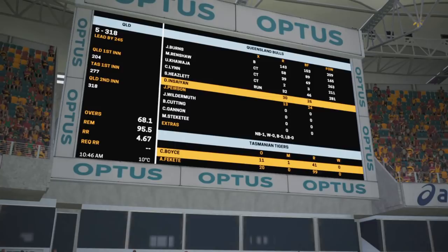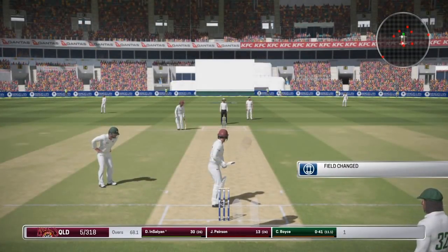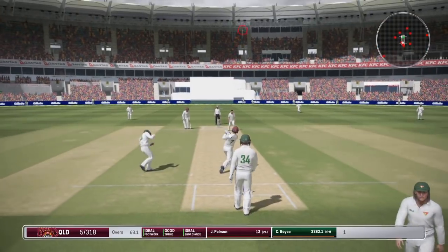So good running. As we look at the scoreboard there, a good little partnership for me here. We're 30. Pearson has now moved on to 13. So a fairly quick scoring partnership as well.